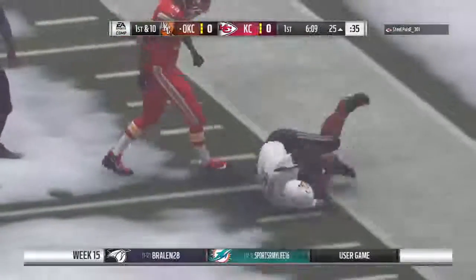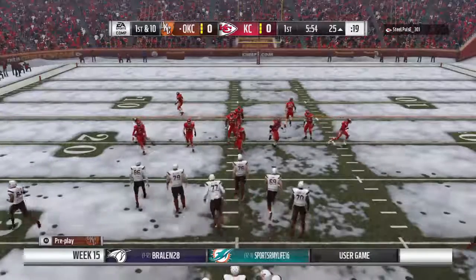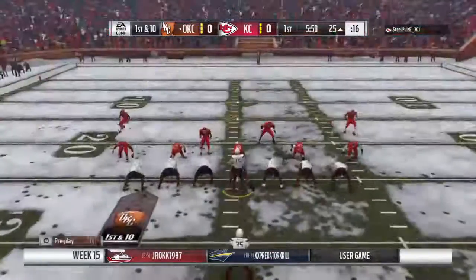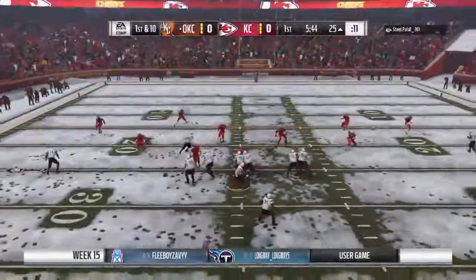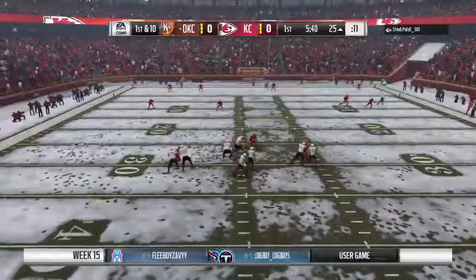Well, no slow start here. A couple nice chunk plays back-to-back. I love the momentum that they're showing here early because they did it both ways, right? Threw the ball on 1st down for a nice chunk of yardage. Came right back and ran the ball. Looks like they got the defense set back on their heels. Let's see if they can keep this moving. They're going to look to throw.